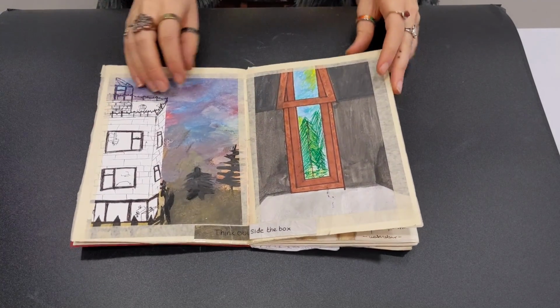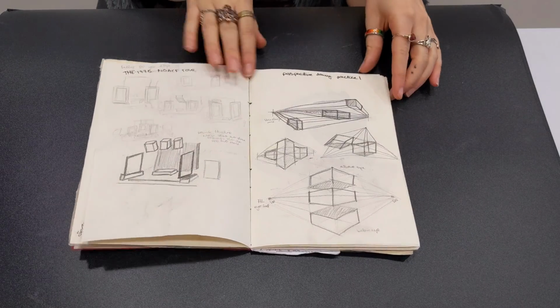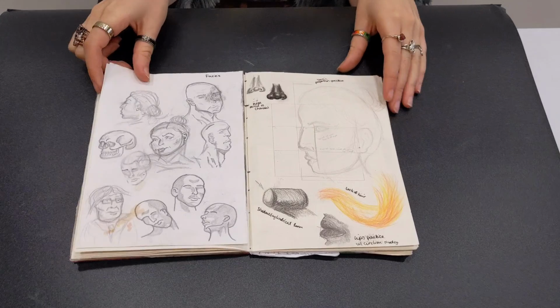I did this just out of boredom, just at night. It had no particular direction, but it was just fun to include many different ideas.